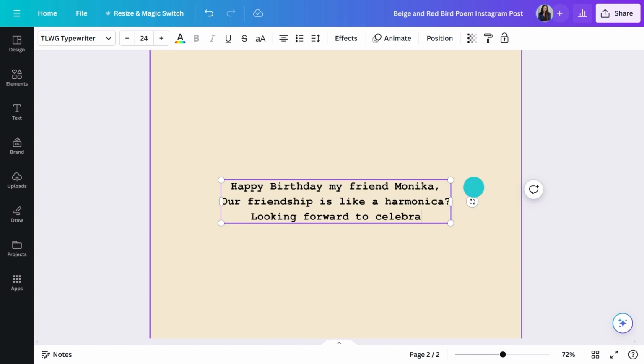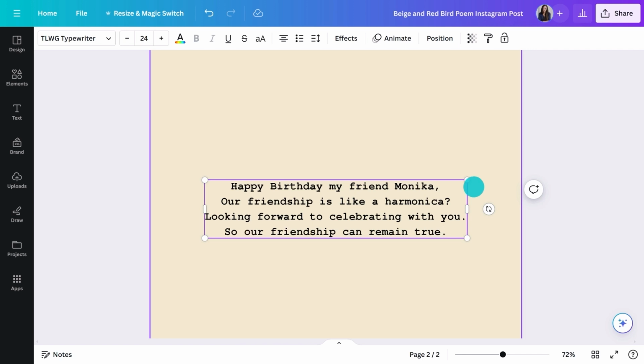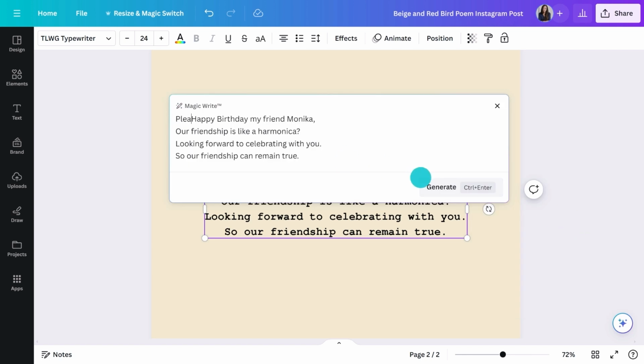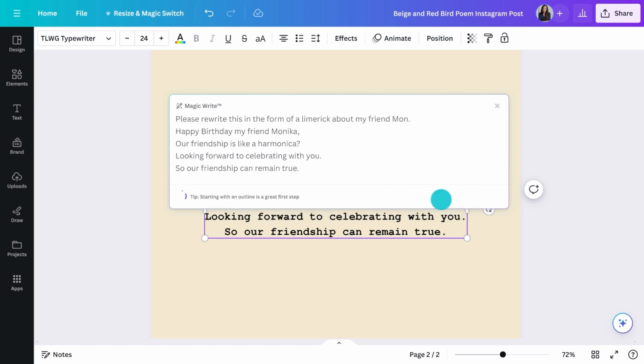It's no Shakespeare, is it? Maybe I should call her Mon instead. More to work with. Magic Write to the rescue. Open up Magic Write down here and choose Edit with Magic Write. Let's see if I can rewrite it in the form of a limerick, a 5-line poem with a specific rhyming style where the first, second, and fifth lines rhyme.